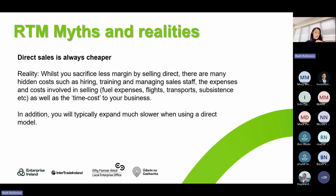Another myth, and you'll see when we have the tables, when I'm comparing the various routes to market, which is in a slide to follow, you'll see that direct sales appears often to be cheaper, because you will sacrifice less margin. But the key thing to think about here is you will sacrifice less margin when you sell direct, but there are many costs for your business.